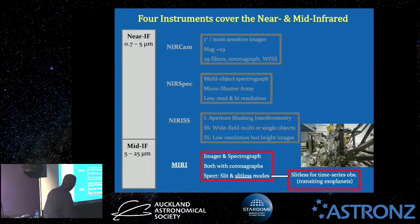And then MIRI, the mid-infrared imager. Despite its name, it's actually an imager and a spectrograph. So that's two that are just dedicated to the mid-infrared wavelength range. Both the imager and the spectrograph have coronagraphs that can blot out a bright object with a shield so they can see something fainter to one side. It comes in a slit or a slitless mode.